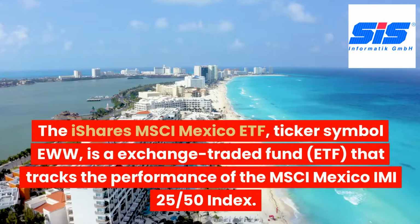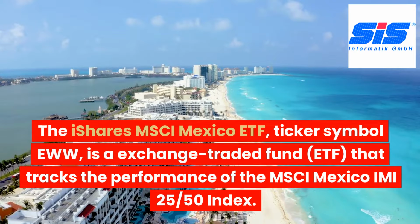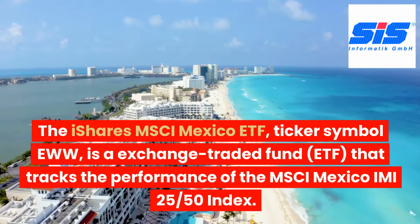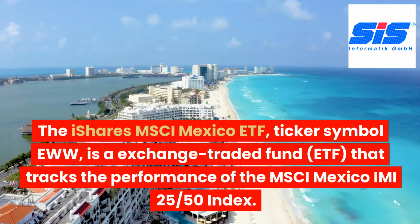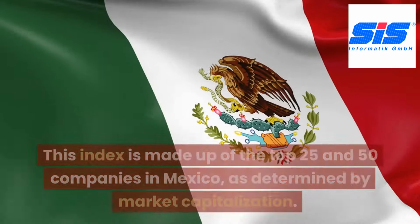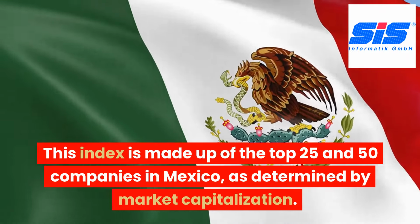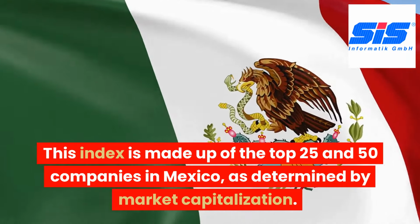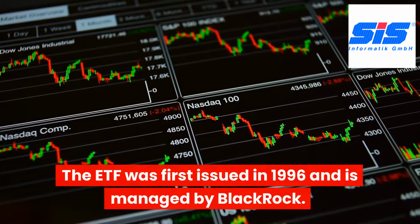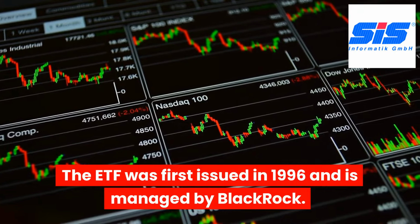The iShares MSCI Mexico ETF, ticker symbol EWW, is an exchange-traded fund, ETF, that tracks the performance of the MSCI Mexico IMI 25/50 index. This index is made up of the top 25 and 50 companies in Mexico, as determined by market capitalization. The ETF was first issued in 1996 and is managed by BlackRock.